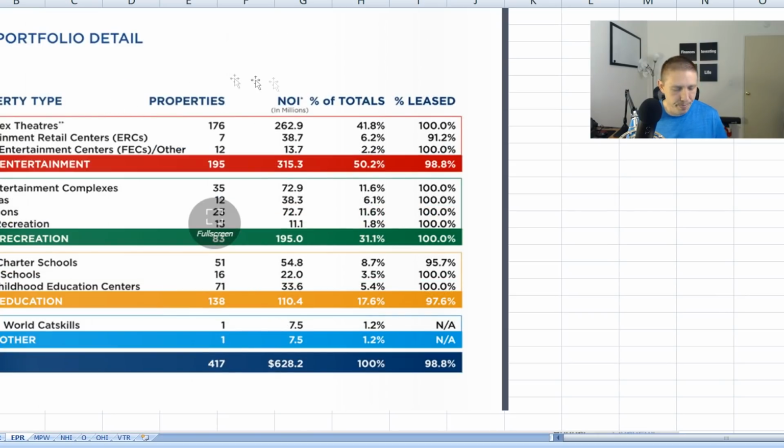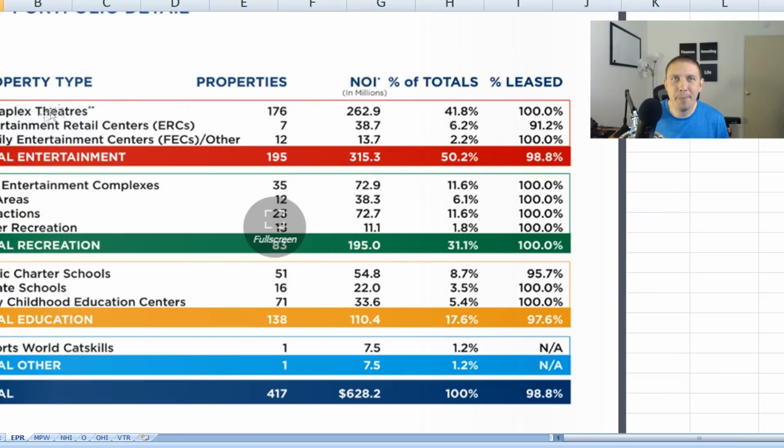But this is a portfolio detail. I found this on their company website. They have megaplex theaters. They have entertainment retail centers. They even have, see where it says golf entertainment? Yeah, that's Top Golf. They own Top Golf, which I've been to Top Golf.